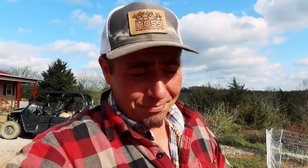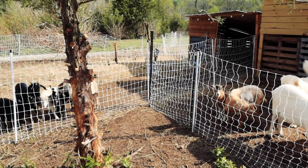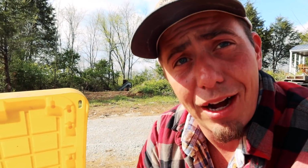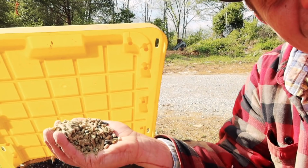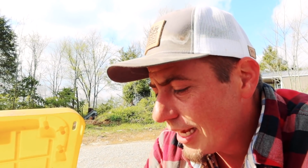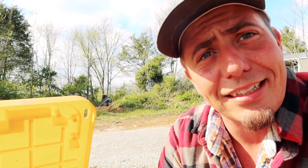Now, how do you feed them? What's up, ladies? Y'all hungry? I haven't forgot about you kiddos. Okay, before I show you how I feed them, might as well tell you what I feed them, right? So we feed them a mixture of alfalfa pellets, sunflower seeds, and then an 18% Tingle goat protein pellet.